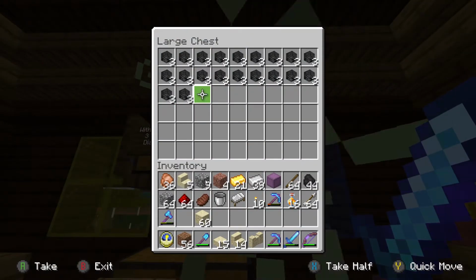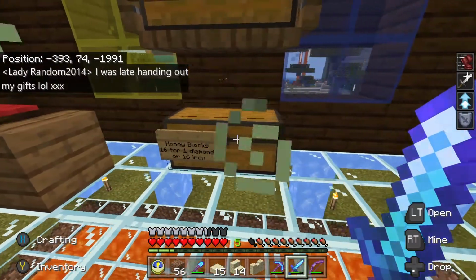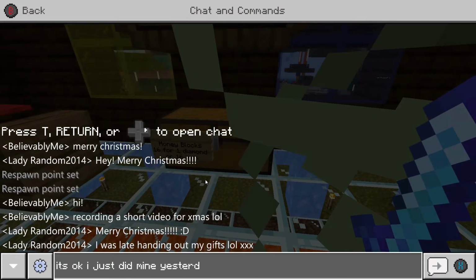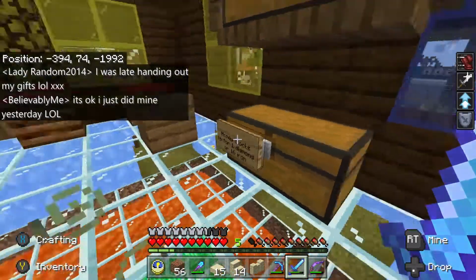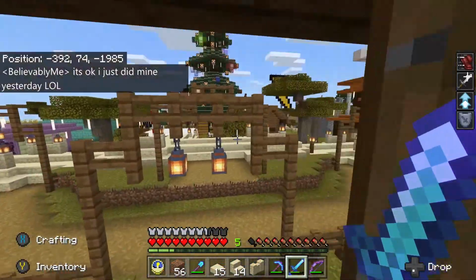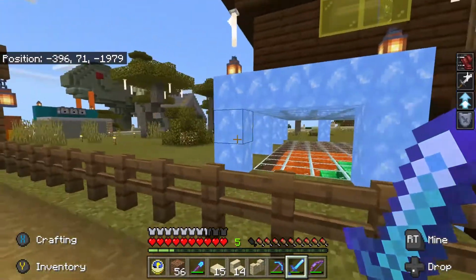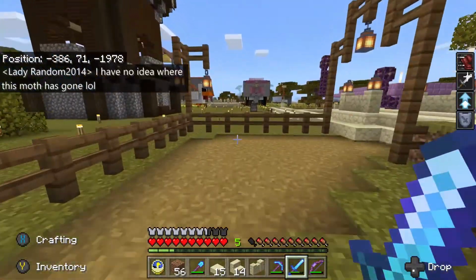Oh, I haven't gotten any of these yet because I haven't been inside of a fortress here. And then honey blocks. Oh, let's say it's okay. I just did mine yesterday. More honey blocks. Okay. Oh, and some seeding. So yeah, guys. So that was something that I definitely missed that I did not realize was in there. So yeah, but anyway, all right.